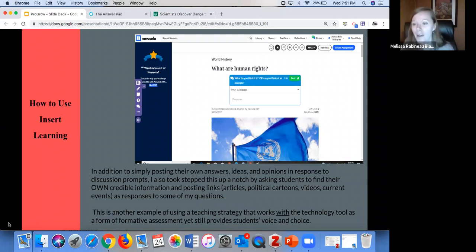Just a different way that you can use scaffolds for students, maybe setting a purpose for a text. And it's just a different way to show that you have to use your teacher strategies and your best judgment for your students. But it also kind of reiterates that Insert Learning is pretty great for differentiation. You can differentiate for level, content, and context. And some of it is just based on the content that you've chosen, but also based on the scaffolds that you put into place for your students.